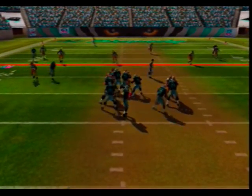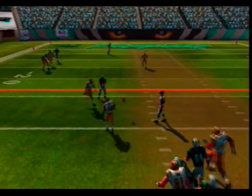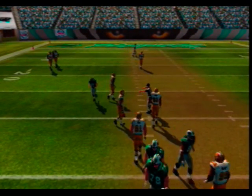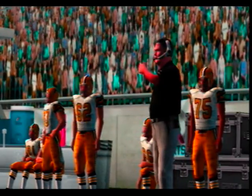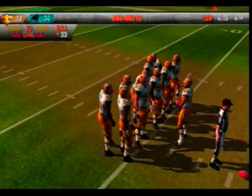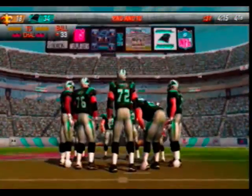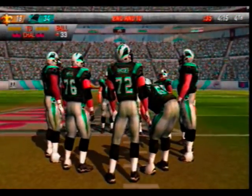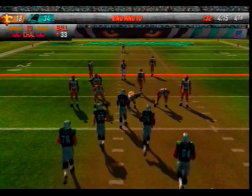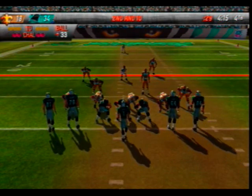Williams comes out in a 4-3. Pressure coming. Gets the pass off. Ooh, nearly picked off. They were in a zone defense in perfect position to make the play, and they let it get away. Second and 10, ball on the 33-yard line.